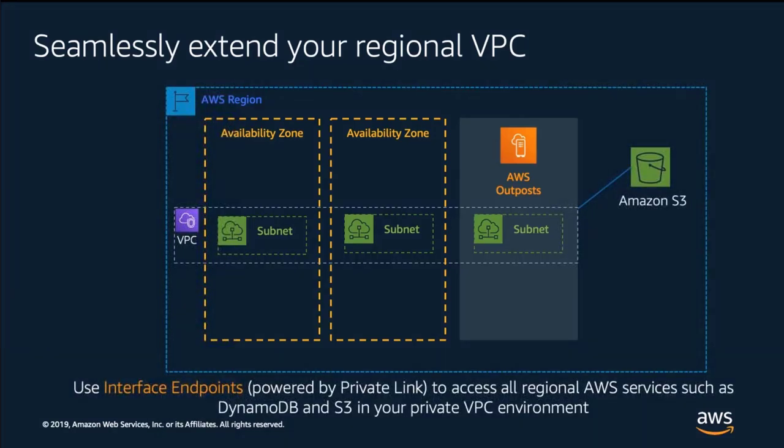Instances in the Outposts can securely talk to other instances in your VPC through private IP addresses. Use interface endpoints powered by PrivateLink to access all regional AWS services such as DynamoDB and S3 in your private VPC environment, or use your regional public endpoints as shown here.